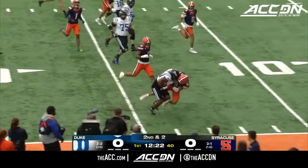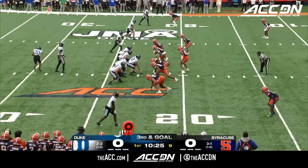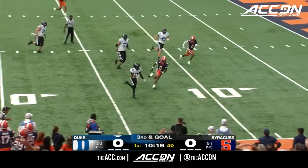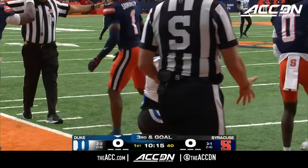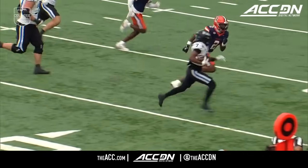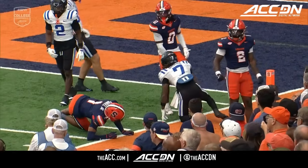Now they're going to turn the corner, and this is the freshman Sheppard. Dome is roaring at Mensah. Orange bringing pressure. He'll slip it to Brown. At the 10, at the 5, and inside the 5 goes Brown. He won't get the touchdown. Deuce Chestnut made the tackle. Really good tackle by Deuce Chestnut, saving a touchdown right there.